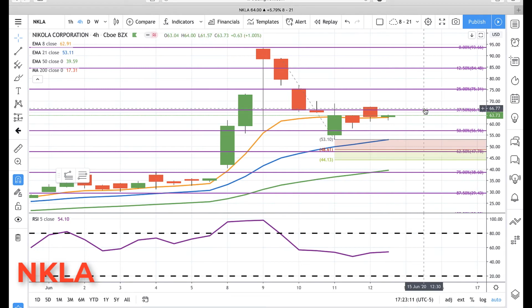Now, key level to the upside, just above this 37.5% retracement, we're watching this high, 67.56, so right around 67.50. Above 67.50, we'll be projecting 75.31, and then we still have an unfilled gap here, which would take us to 79.58. So those are the key levels. In the short term, if we start trading on Monday below about 62.50, we'll start watching for the pullback.